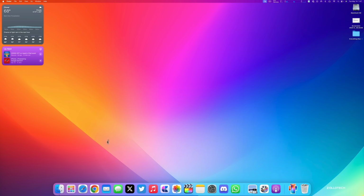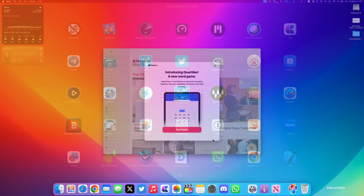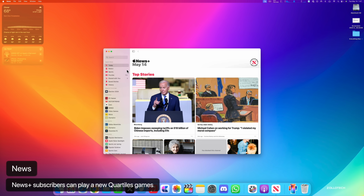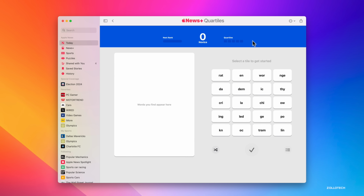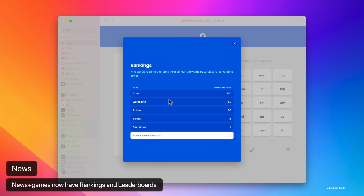The first thing has to do with news. So if we go into the News app, wherever I've put it here, within News you'll see that it says Introducing Quartiles, a new word game. So that's something brand new that they've introduced directly into here, and we now have Game Center as well. So maybe we go into the game, and we go to the three dots in the upper right. We can also see our rankings now. So we have leaderboards with full rankings, so if we want to compare that to friends.